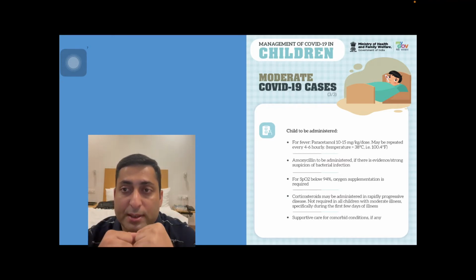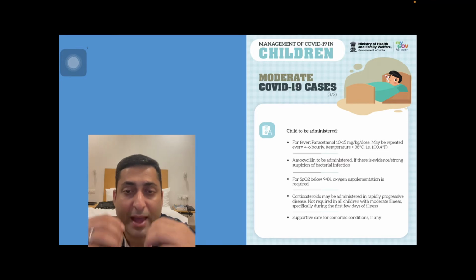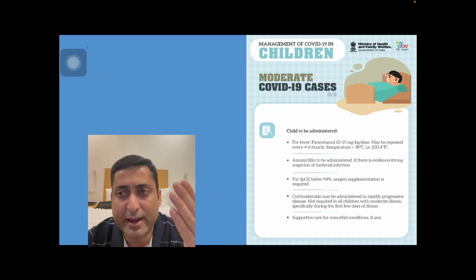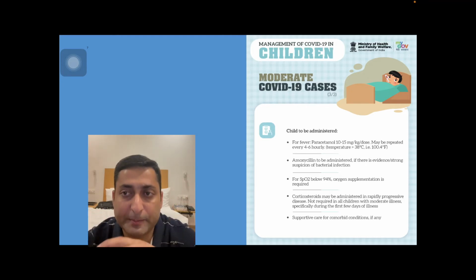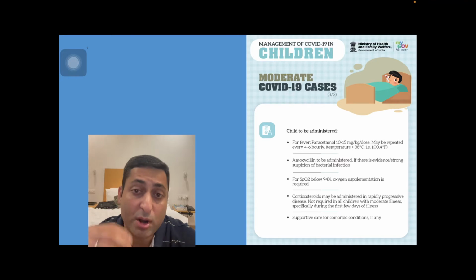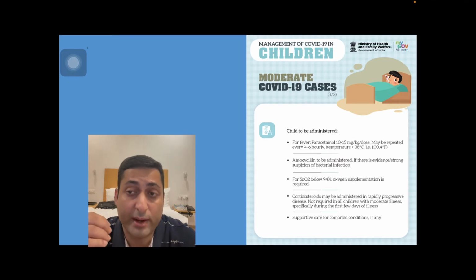This is very important. For fever, you have to give paracetamol 10 to 15 mg per kg per dose. It may be repeated every 4 to 6 hours if the temperature is more than 38 degrees centigrade, that is 100.4 degrees Fahrenheit. Among antibiotics, amoxicillin is to be administered if there is evidence or a strong suspicion of bacterial infection. If SpO2 is below 94%, oxygen supplementation is required, it's mandatory.